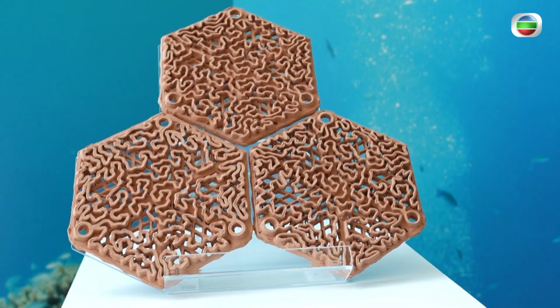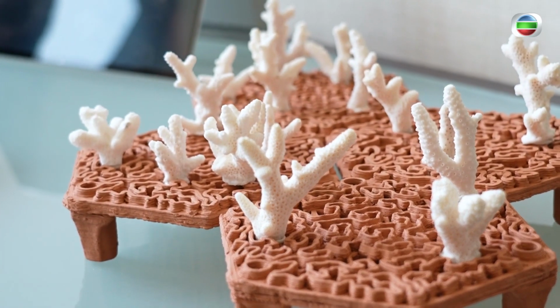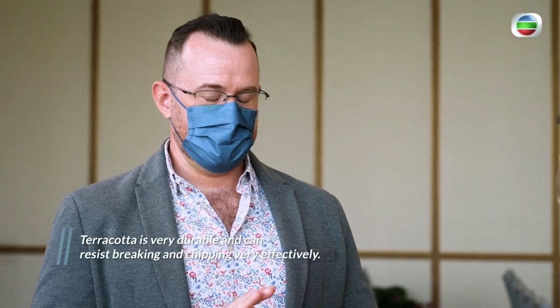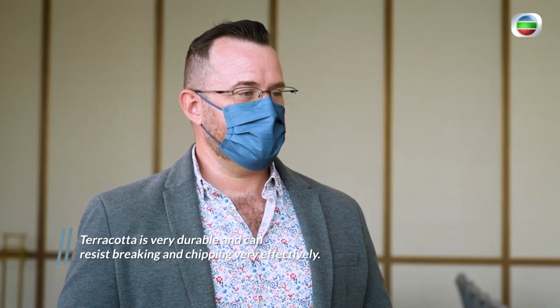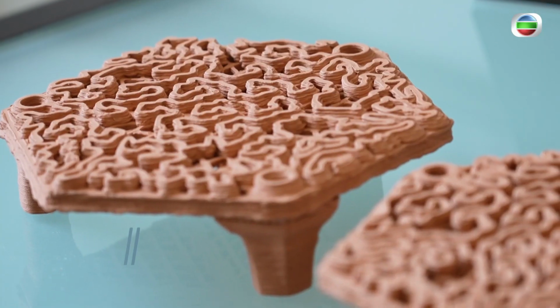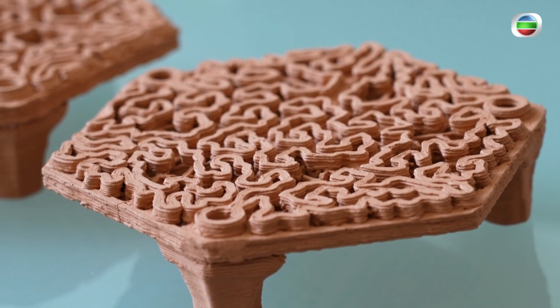Is there a particular reason why you use terracotta? Terracotta is a great material. It's far better than concrete, which many people have used in the past. But concrete chemically is a bit harsh for marine organisms to attach to. And terracotta has none of these limitations. It's porous, it's eco-friendly, it's biocompatible. So lots of marine life love to attach to our terracotta tiles, and that's true for our corals as well.